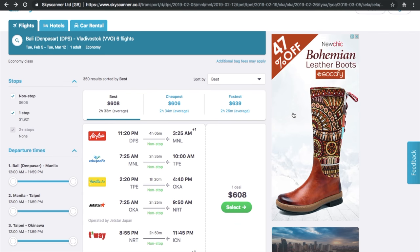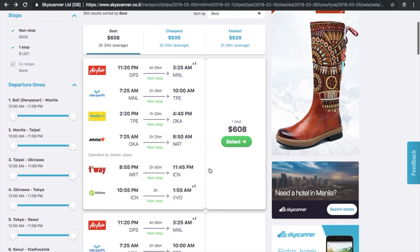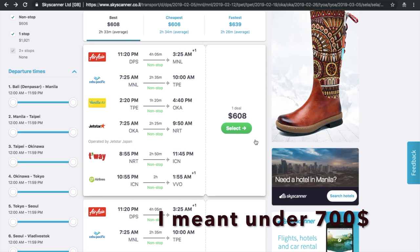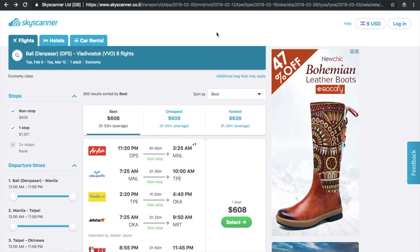We're actually getting six different flights for almost $100 each, which is great, because you could see five or so different countries. So you're seeing Indonesia, Taiwan, the Philippines, Japan, Korea, and Russia. So six different countries for under $600. That's phenomenal. That's what's great about using Skyscanner.